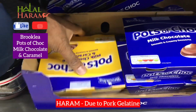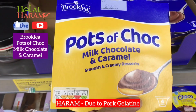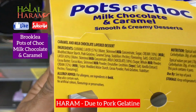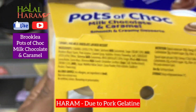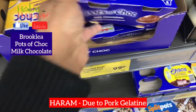The next one, I've seen people pick these up. They're from Brookley, in Aldi. They do, you know, these different flavours of milk and chocolate caramel pots. I think generally people pick them up without realising, just thinking it's chocolate. Either they're illiterate or they haven't checked. I know that's generally the case.